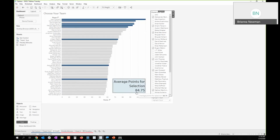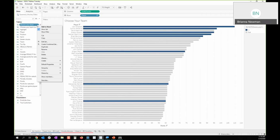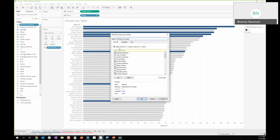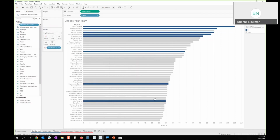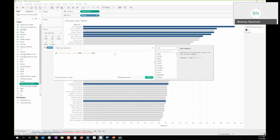So backing up just a little bit here, we have the viz that builds this. So I went ahead and built a set. I do have the choose your team set, and that's pulling from our data source. So just pulling through that list. And then from there, it's just two different calculations. So here we have points per game played. I believe we want points per selection. That's what I named it. So this is just going to take from the set, return the points. So choose your team, which is this set here. Then we'll show the points.